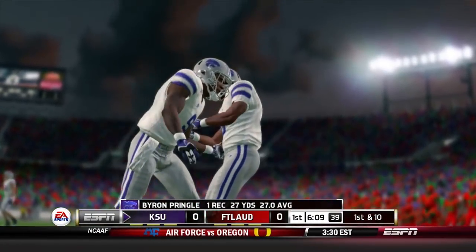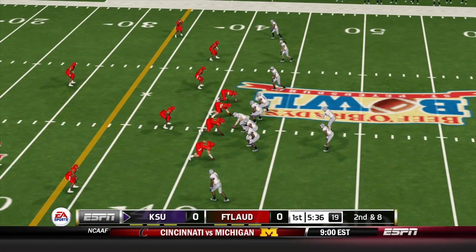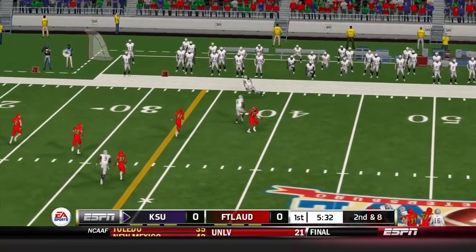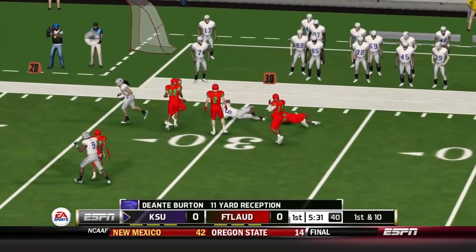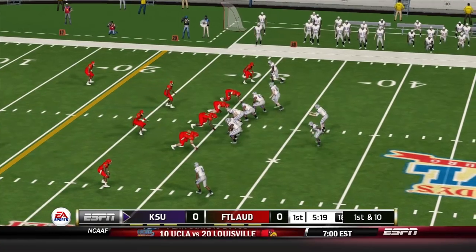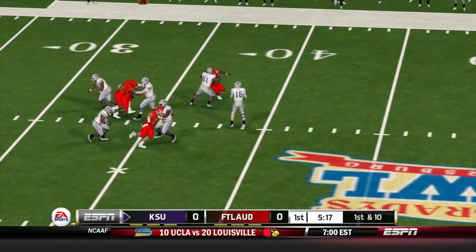As Byron Pringle makes a reception for 27 yards, that's a grab there. Ertz dropping back here on 2nd and 8. And look at this, that ball should have been picked off. But Deontay Burton is going to make an 11-yard reception there. So it's going to move the chains for Jesse Ertz and the Wildcats.